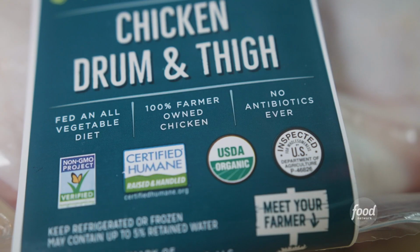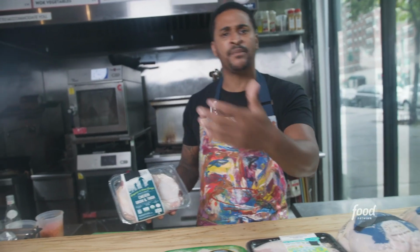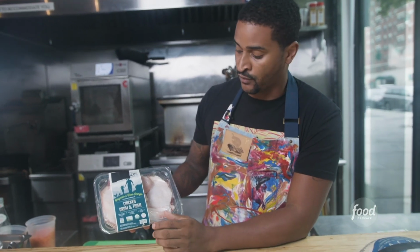This one says, vegetable diet, 100% farmer-owned chicken, which means that if something was wrong, if there was salmonella or something was wrong with this chicken, they can trace this chicken back to who owned the bird, which is really great. This is a great label. These are key things you want to look for when buying chicken.